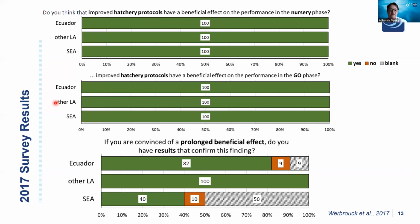And not only is it your impression, but you also have results that confirm this finding. And a big part of respondents responded that yes, they can confirm these findings. So this is very important. We know that a good quality larvae will have lasting effects afterwards also in the growth phase.